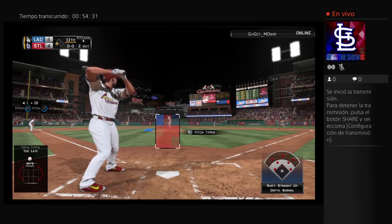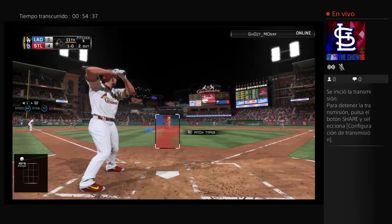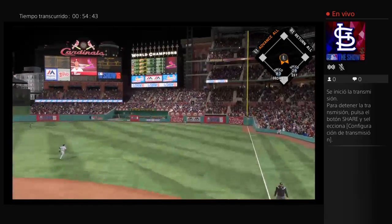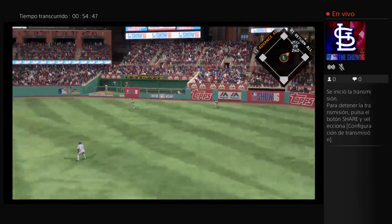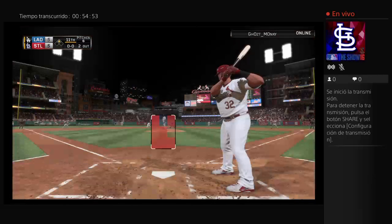Matt Holliday strides into the box now. Launched one over the wall back in the opening frame. Up and in there with the first pitch fastball. It's ball one. Driven to right field and deep. Back goes Puig, but he won't get there. It falls in. Notch one in the score column as a runner from third crosses the plate. It's now a 5-5 ball game.